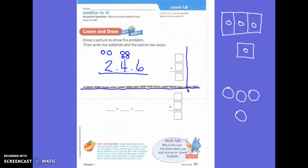Okay, so what number of children went in line for this slide? 2. So in the first top box, we're going to put the number 2. Thank you for remembering this story. How many more children got in line? 4. So what's my next number? 4.